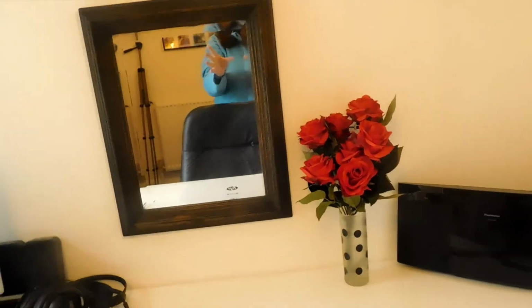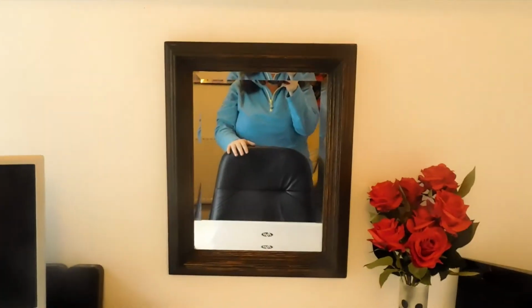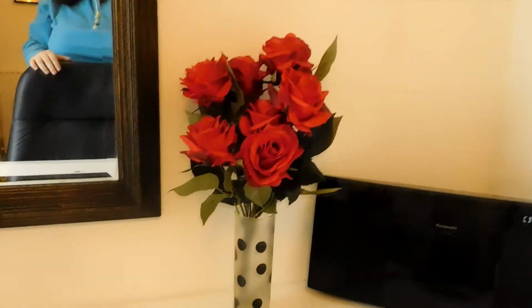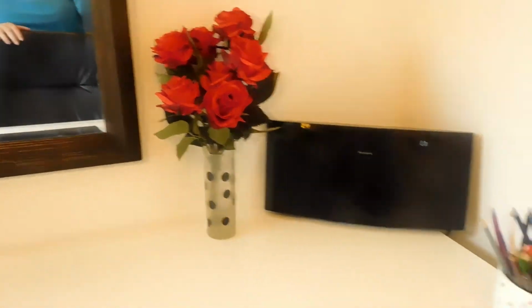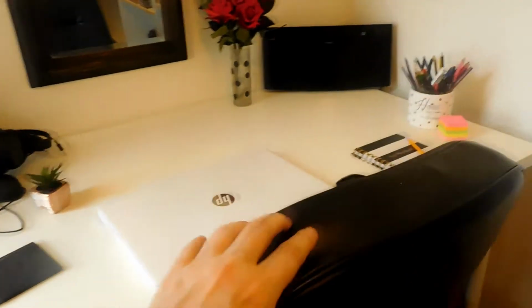The mirror, hello. The mirror was out of my daughter's room, again didn't go with her decor. I didn't want it completely black, but what I did was I rusticked it up a little so that when I'm filming now I've got my viewfinder. Love the flowers and the little glass that it's in, and my music for when I'm busy and just want to listen to some music, and obviously the laptop and my lovely chair.